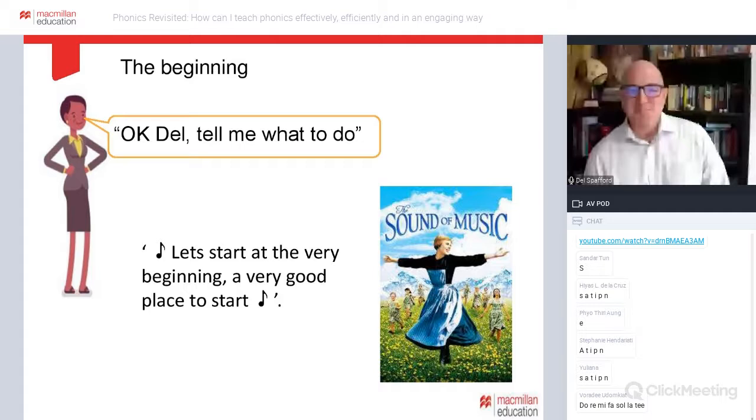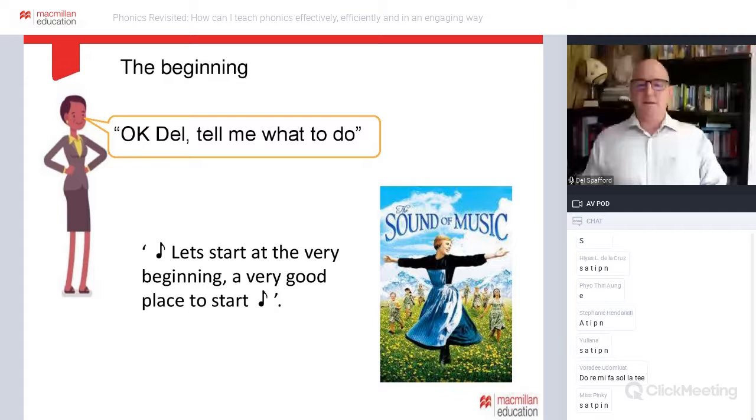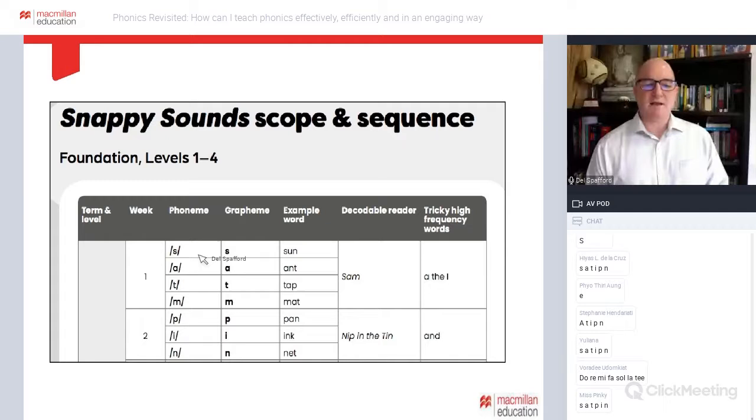pin method. But with Snappy Sounds, you get a bonus one. With Snappy Sounds, we're adding the phoneme m. M. S. Let's try this together. So s, a, t, m, p, i, t, m. So we've got these seven phonemes that we start with.